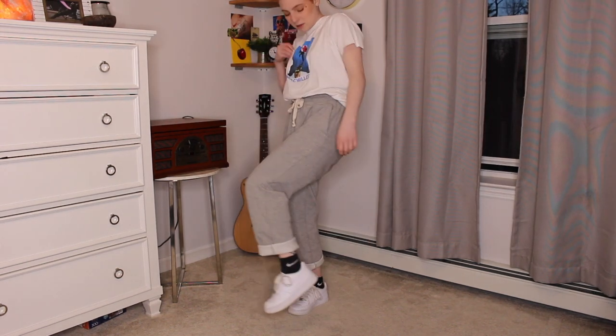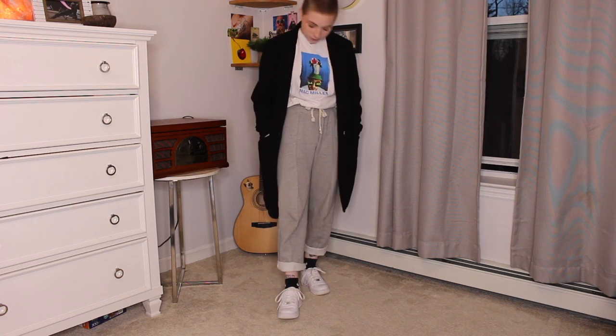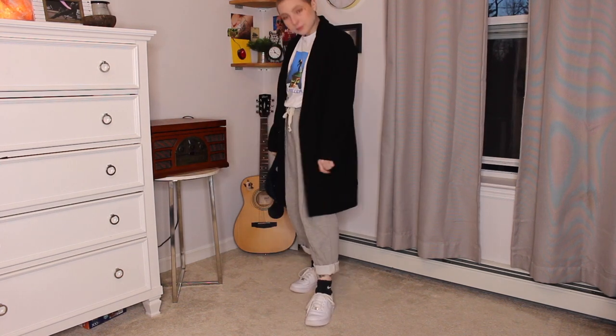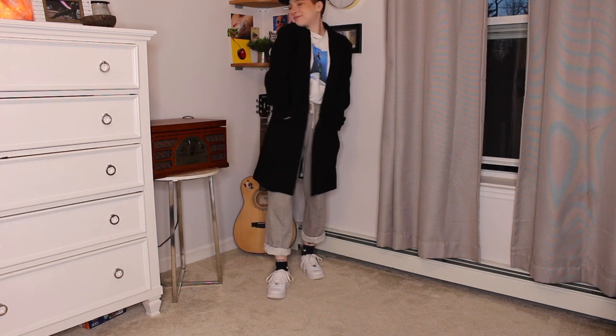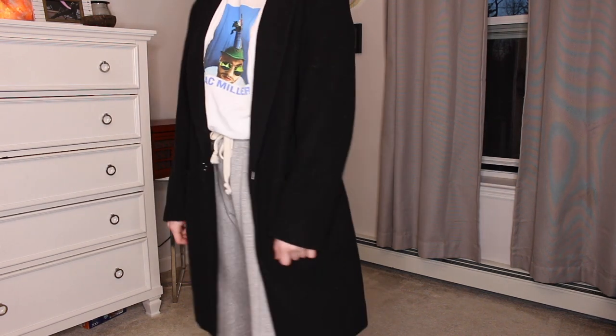So then I threw on this black long blazer jacket, very New York-esque, you know the kind. Like, this is just a New York City, I'm late, I'm a model off duty with the baseball cap, absolutely girl. I love this kind of fit for those lazy days, but it still looks really put together. And the baseball hat is also Mac Miller, so this is just a big Mac Miller emo vibe.